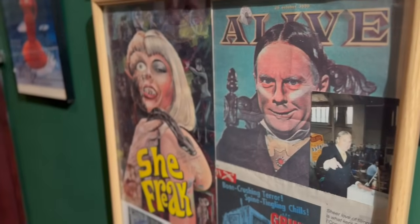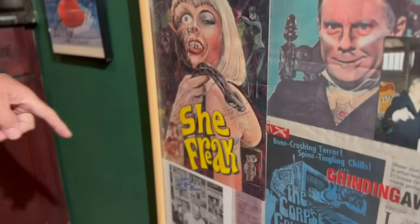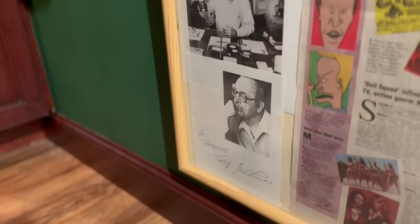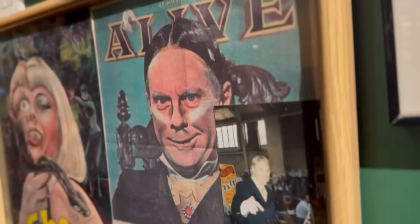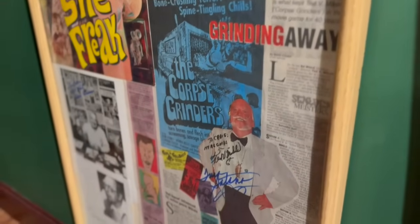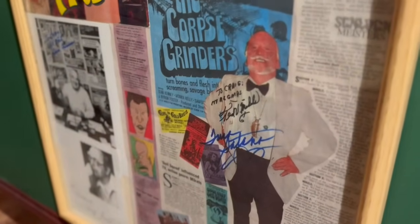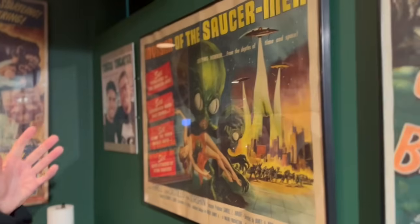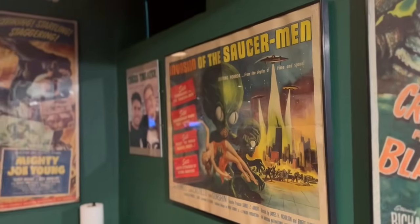And then here's a little autograph montage. We have David Friedman signing The She-Freak. There's David Friedman there. Forrest Ackerman, of course, he needs no introduction. Zacherley, the Cool Ghoul, and Ted Mikels, famous for doing some of the campiest horror movies of all time. We can't forget Pink Flamingos, Divine, because I met Divine after a performance in Belmar, and Invasion of the Saucermen.